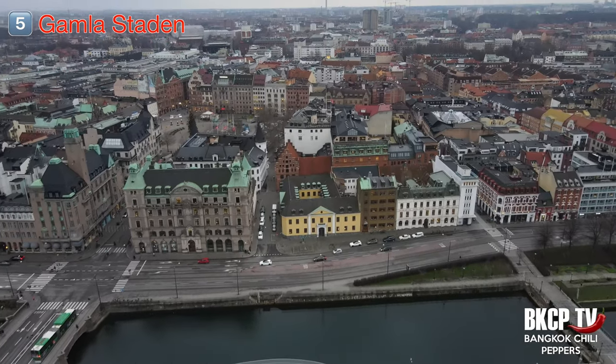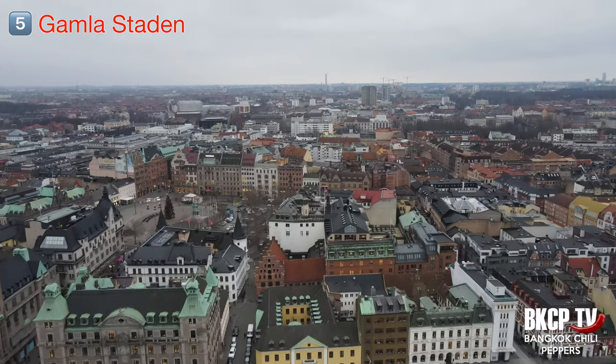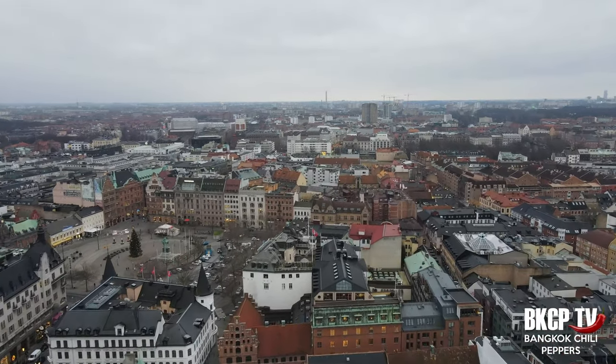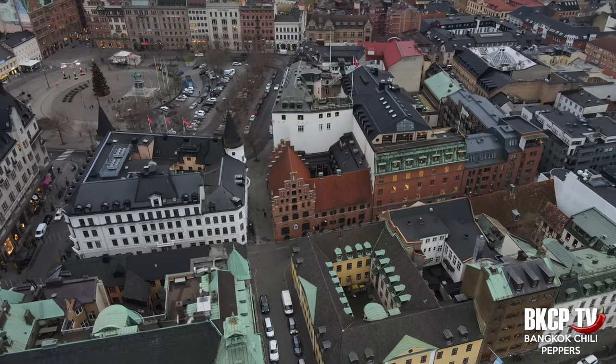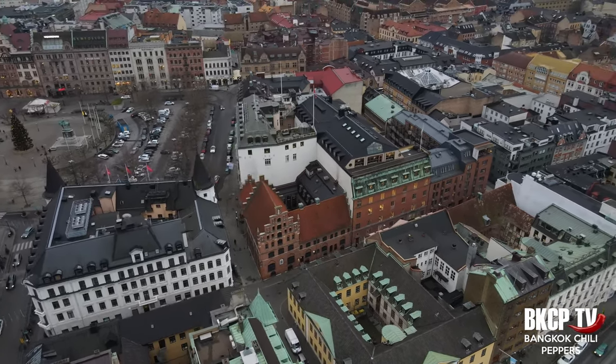Malmö's old town is called Gamla Staden. Here several medieval style buildings are located. The most important points to visit in this area are the Lilla Torg, the smallest square in Malmö, and the Stortorget, that is the largest square in the city where the town hall is located. And you should also visit the Gustav Adolf Torg, a square famous for its Christmas market.